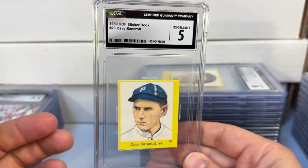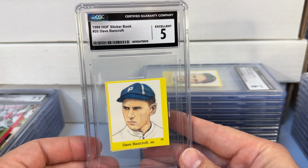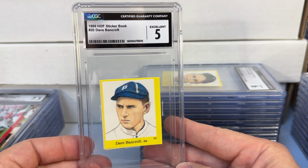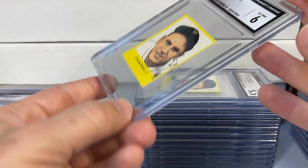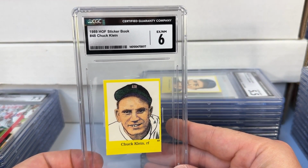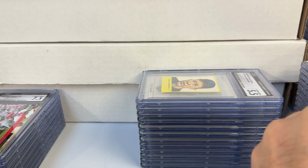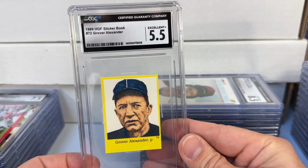I actually sent one of these into SGC as well. The 1989 Hall of Fame sticker book. This is a Dave Bancroft. Received an excellent 5. Phillies Hall of Famer. The Chuck Klein for the Chuck Klein collection. Received a 6. And Grover Cleveland Alexander with a 5.5.